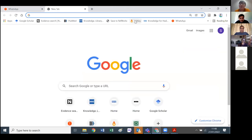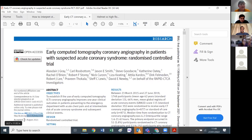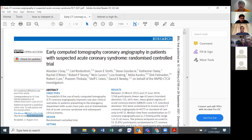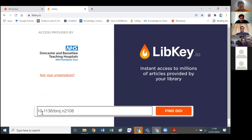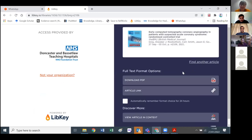Right, so LibKey, which I will send you the link for, is an interface between what we have access to and sending automatic requests. So I've also got, with a bit of luck, the paper here. I'm going to steal the DOI, which is a digital object identifier. Each article that's published has one of these. I'm just going to steal that little bit of it and pop it in LibKey's friendly box here. So this is the identifier for a particular article, and it has a look. And if we have access, it will find it.